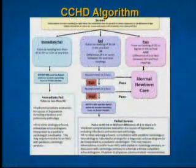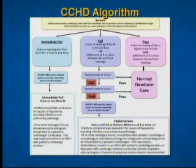Following this algorithm, appropriate follow-up can be initiated in a timely manner, often before the presentation of other signs and symptoms. For accurate screening, it is important that an infant is warm and quiet on room air and that both pulse oximetry sites are clean and dry. As shown here, a result of 95% or higher in the right hand and foot with a 3% or less difference is a passing result. But any saturation less than 90% is an immediate fail.